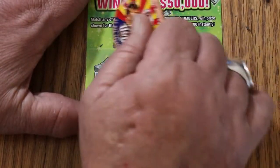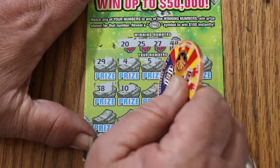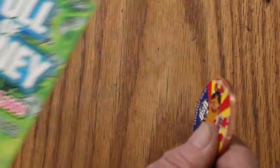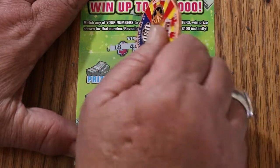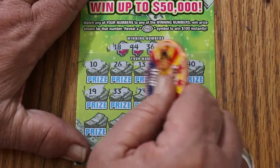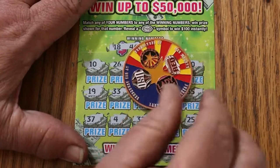Ticket 18. 20, 25, 27, and 44. 29. Can we go back to back to back? 4, 5, 40, 3, 38, 10, 39, 36, 9, 1, 45, 26, 42, and 11 in the corner, so no back-to-back-to-back. Final ticket of this session, ticket 19. 18, 44, 36, and 1. 10, 26, 13, 3, 40, 19, 33, 23, 39, 35, 37, 4, 32, 2, and 25 in the corner, so no end of the session win.